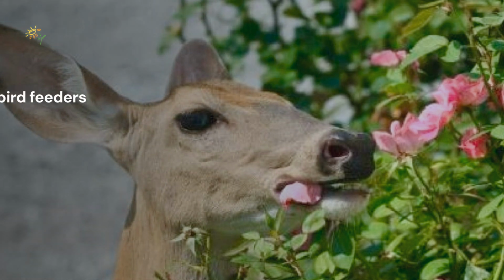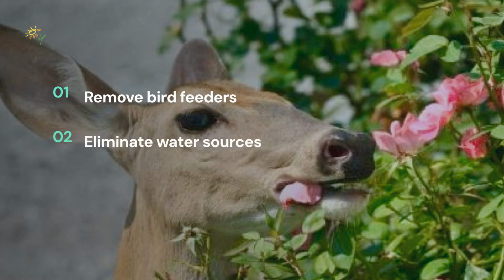Yard elements like bird feeders and water sources can serve to draw deer in. Some plants have scents that are attractive to deer. Avoid planting flowers such as roses, daylilies, and phlox if you are prone to deer. While they may add aesthetic appeal, they can also attract deer with their scent. These practices are key to maintaining a serene garden environment for you, not for the deer.